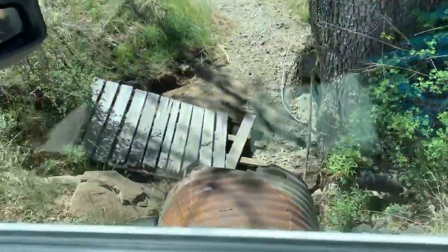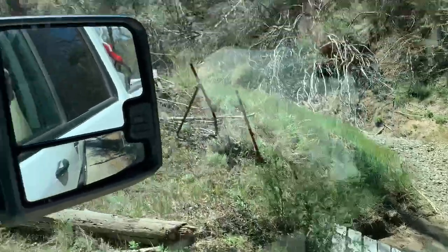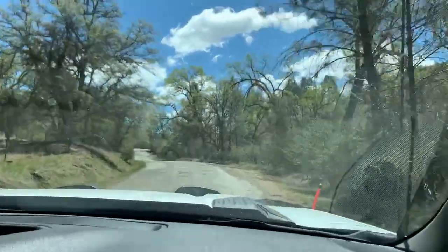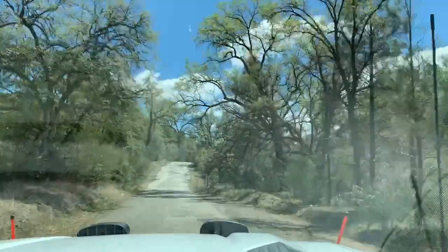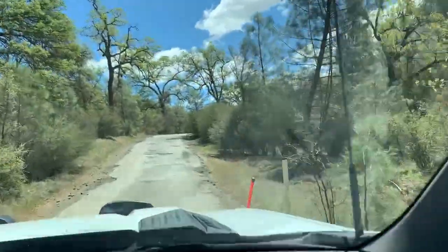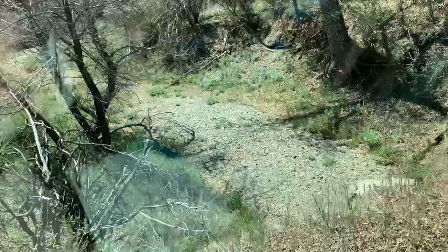Substandard, small, and old. We always have a lot of problems right here with flooding. I think they thought the river ran the other direction because that's the smallest culvert in this canyon. As you go up towards the headwaters, they get bigger. There's another one here. This is partly wood. Let me back up. You get a picture of that too.